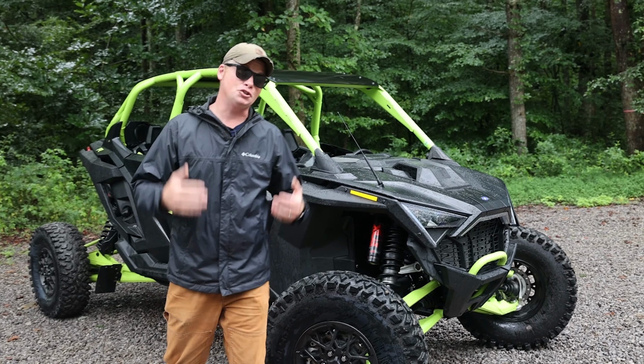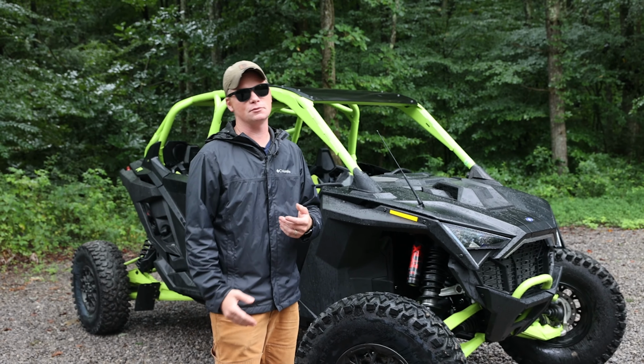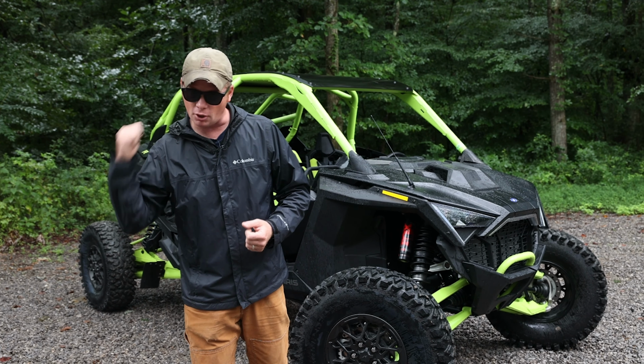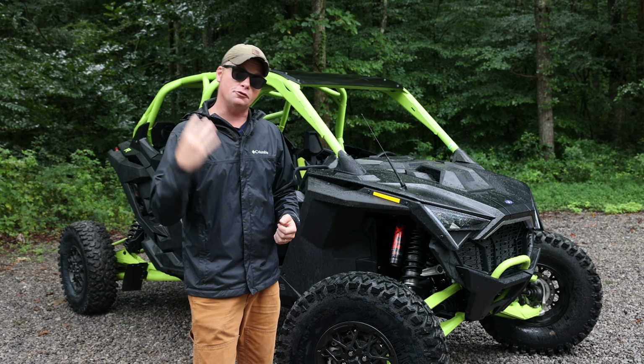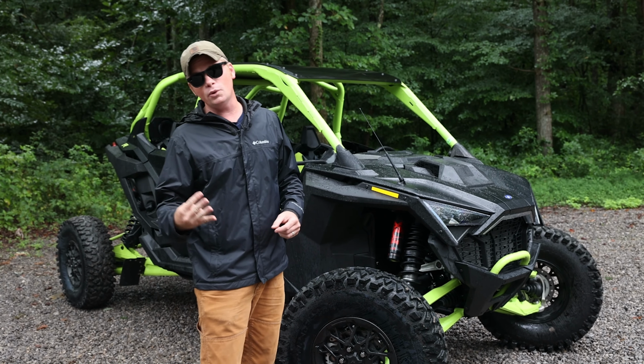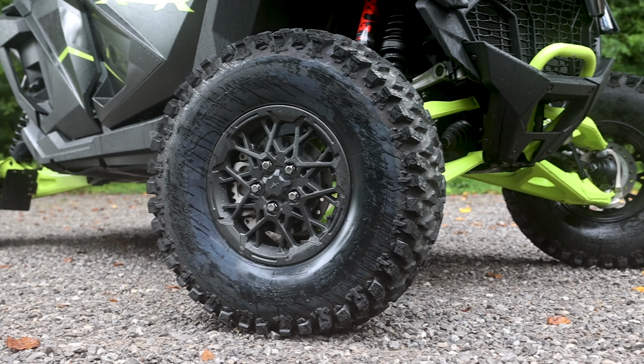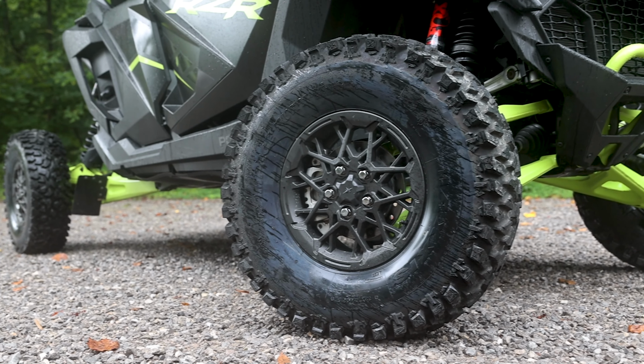Pro R benefits from a true selectable four-wheel drive system. This is not an all-wheel drive system. So you've got two-wheel drive with a permanently locked rear axle. You can select four-wheel drive with the front axle open, or you can select four-wheel drive with the front differential locked. The Pro R gets all of its power to the ground via these 32-inch Maxxis Rampage Fury tires.